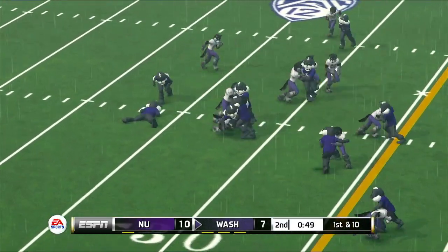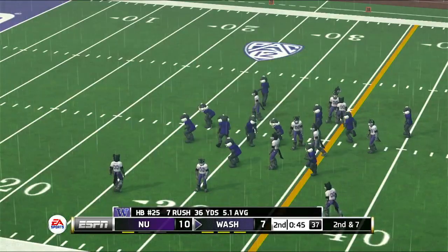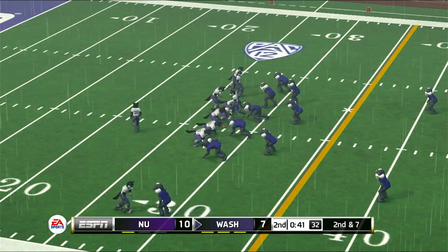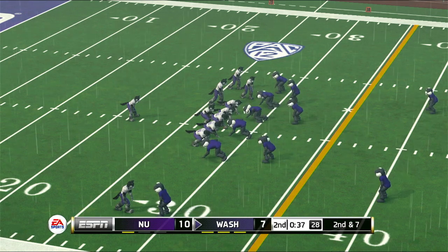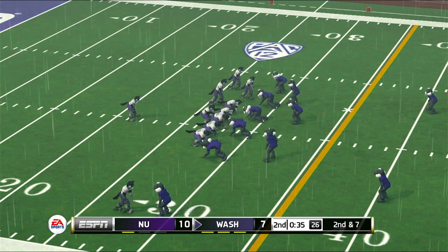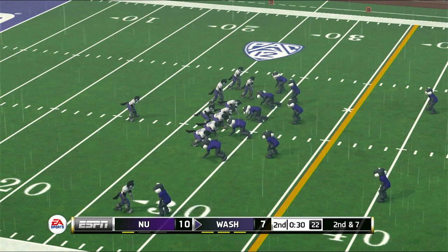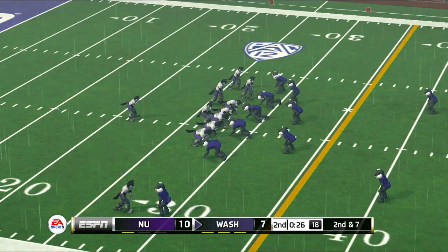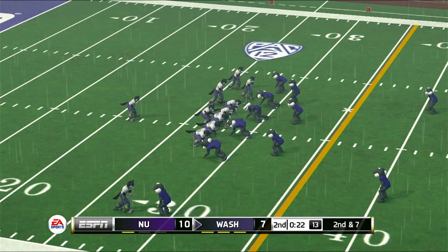It's the tailback, number 25, with the run. That'll make it second and seven. Hey, check. Texas. Blue 42. Texas. Blue 42. Cut. Hey, check. X go.